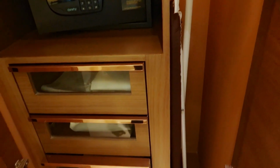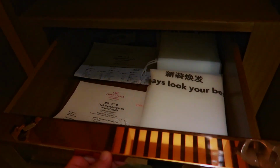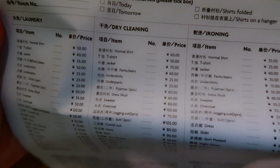And this one, guys, is actually a cabinet or a wardrobe. Let's see. This one is where the iron and ironing board is placed. This one is for the laundry. There's a checklist of the items that you place and the prices. And the prices, let's check the prices. There.